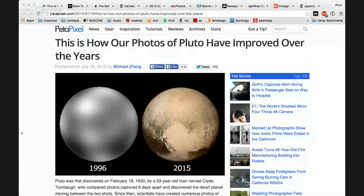Let's start with this little treat of space. Let's do it. A lot of people know that the New Horizons spacecraft traveled past Pluto, formerly known as the planet Pluto and now known as some celestial body Pluto. Got downgraded because of the size. But we found this little article here on Petapixel that talks about how dramatically the quality of images of Pluto has improved over the years.